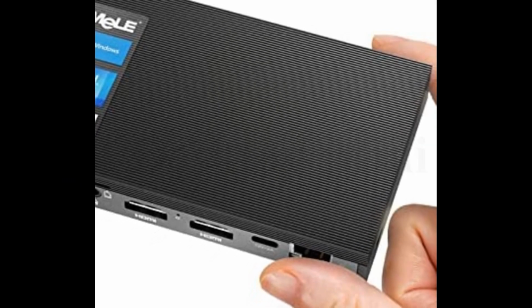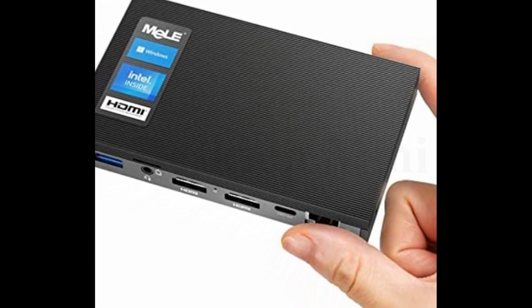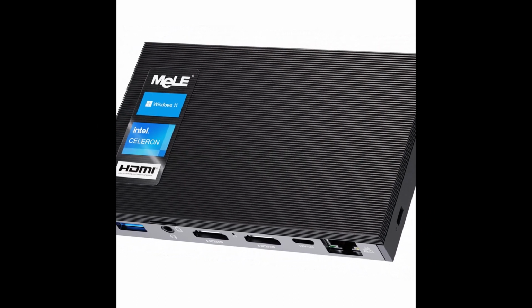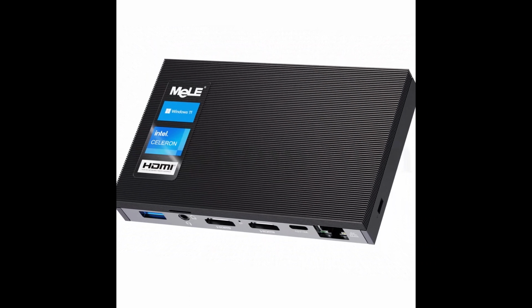This pocket PC has pre-installed Windows 11 Pro 64-bit, and it also supports Linux and Ubuntu systems. This mini PC cube offers reliable BIOS functions: Wake on LAN, PXE, BIOS one-step reset, auto power on, RTC wake up.